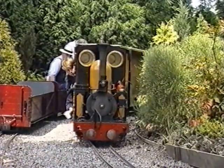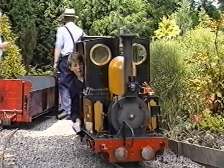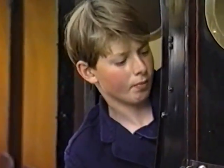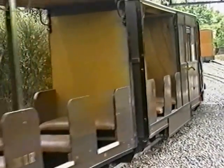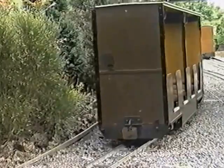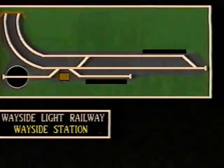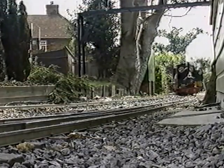Back at Wayside Station, Sir Robert finally arrives. Wayside is the only terminus on the line, and all journeys start and finish here. Wealden Lady, having just taken over the coaches that Sir Robert has brought in, now starts the outward journey.